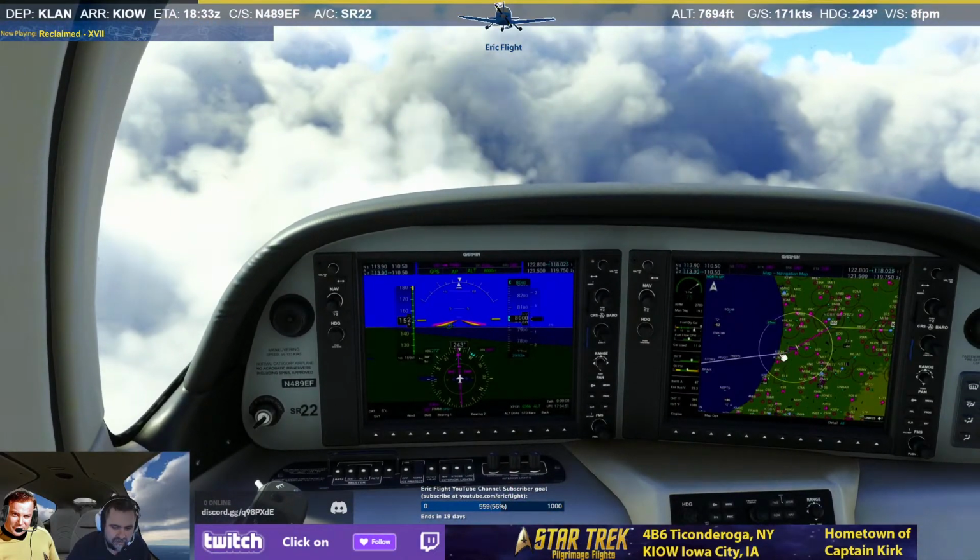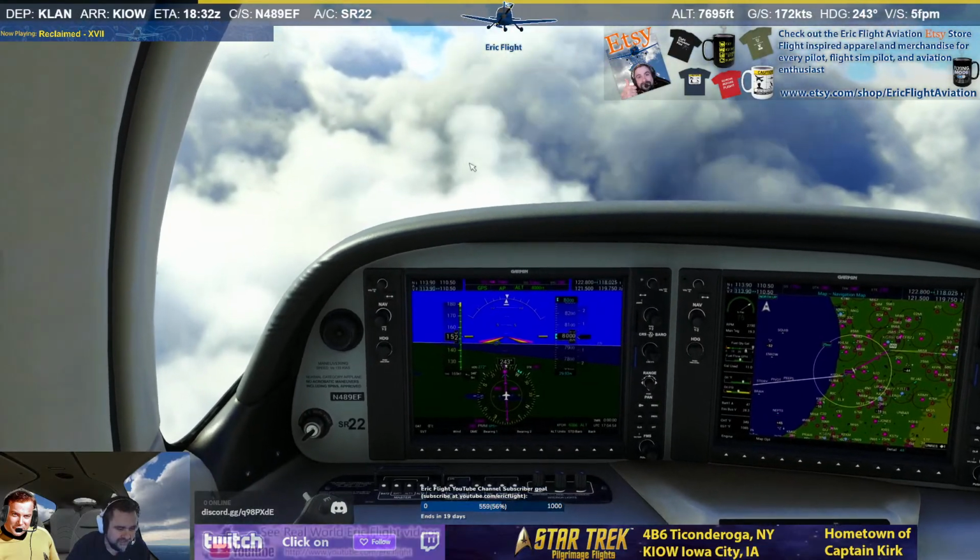We are about to go over Lake Michigan. And again, hopefully this turns to the right.